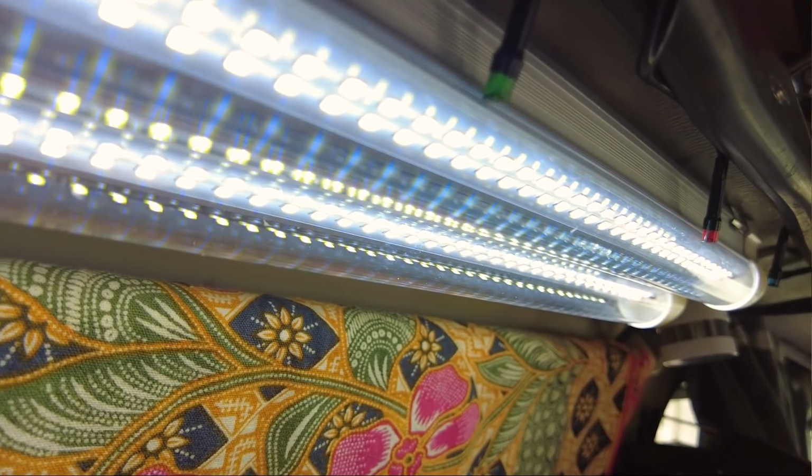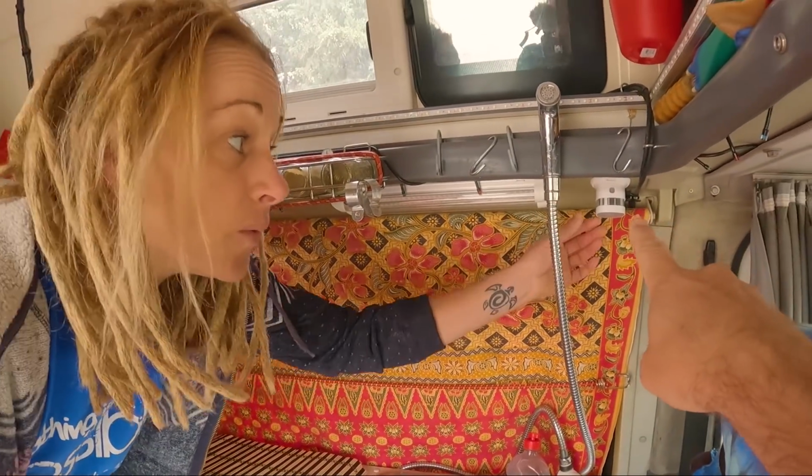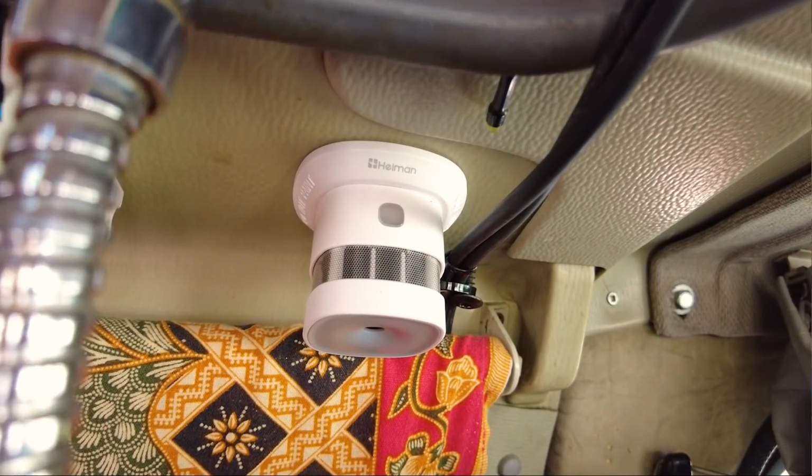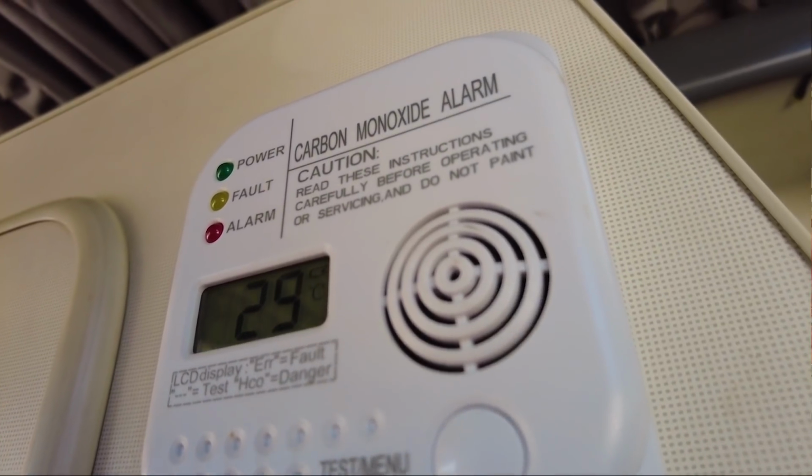Check out our new lighting. We've got some cute little LEDs there. Little safety smoke alarm there. Look how cute that smoke alarm is. Isn't that the cutest thing? We already have a CO2 detector, but we thought it was wise to get a smoke alarm as well. You know, safety first and all that.